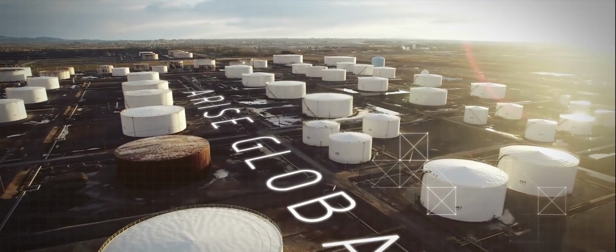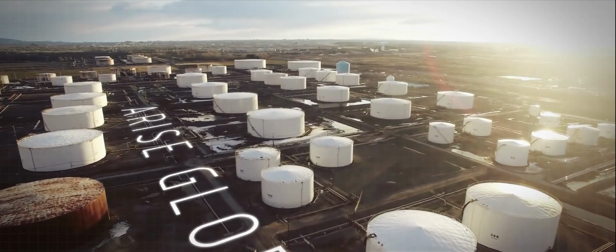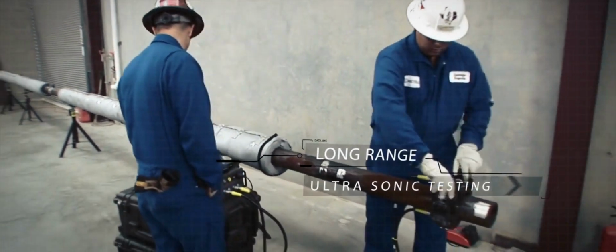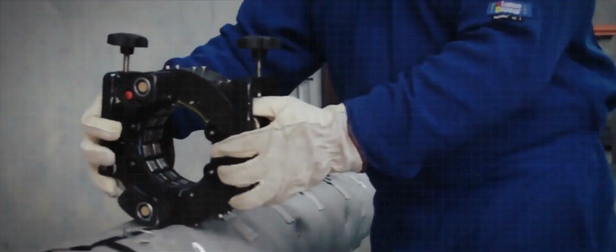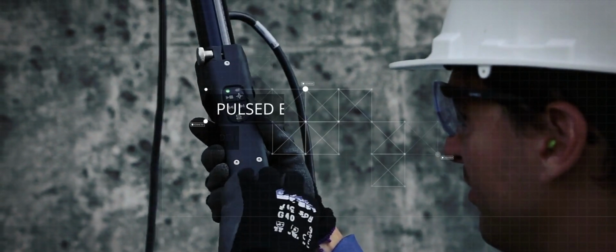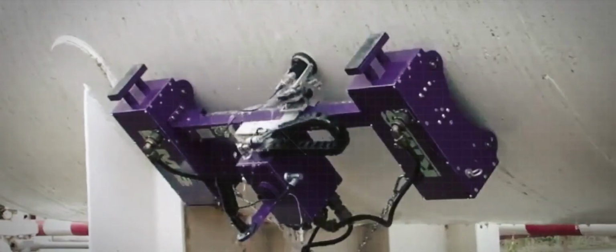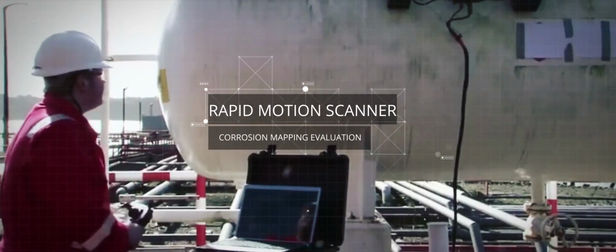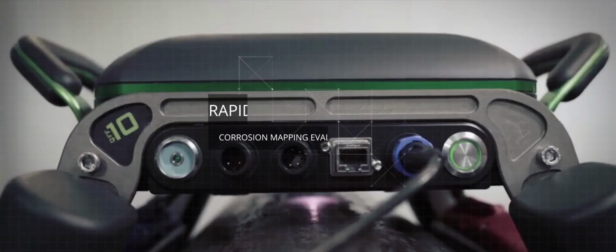At Arise Global, we partnered with the best inspection technology developers around the world to provide a comprehensive range of inspection services and solutions, including but not limited to long-range ultrasonic testing for examining hundreds of meters of pipes from very few test points for maximum efficiency, pulsed eddy current for detecting flaws and corrosion in ferrous materials hidden under insulation, rapid motion scanner for corrosion mapping evaluation of storage tanks, pipelines, pressure vessels, and other critical equipment.